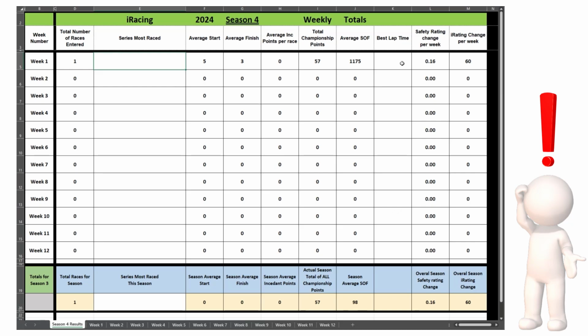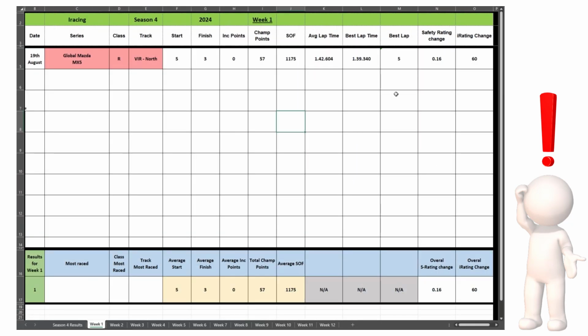You can do best lap if you want here. That's just really for the end of the week. If you're racing the same series and the same track all week, then you might want to put that in there for future reference, so that if you come across this track again in a future season, you can look back and see what sort of time you should be doing, or if you have improved on those times. So carry on going through all of the week, or all of the races of the week, and filling out the results.